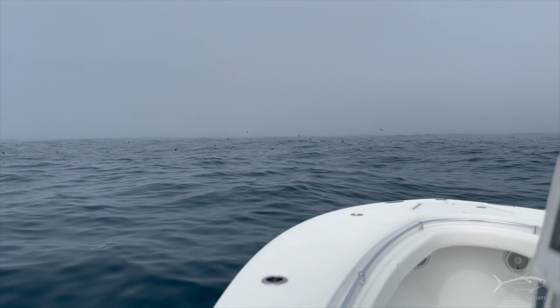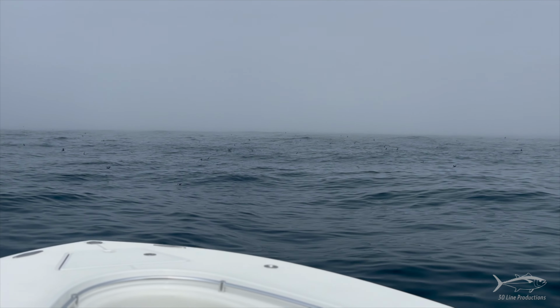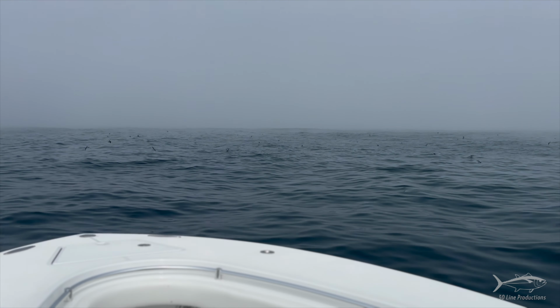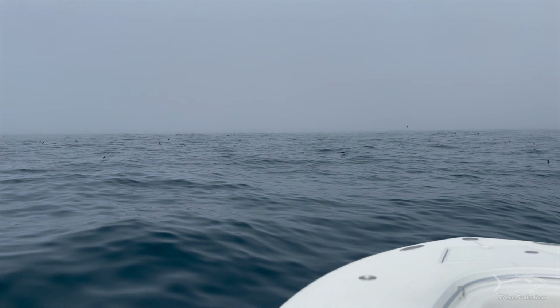Needless to say, we were pumped to stumble upon this fish in the fog, so after a quick picture session, we got back up on the drift. We started marking fish almost immediately, and Colin came tight on the jig.